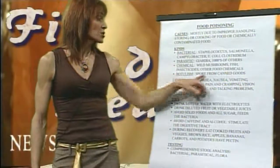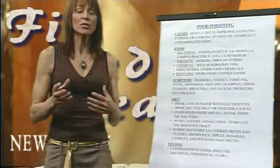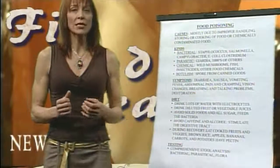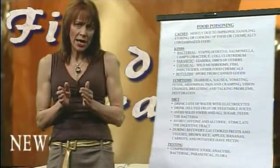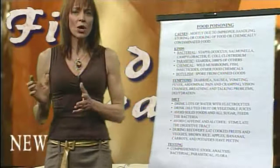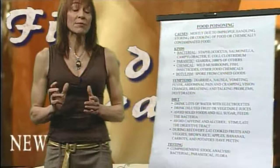We see botulism spores are found in canned goods. Botulism can be deadly, and it can kill you within 24 to 48 hours. It's very fast. It usually takes a little bit of time to build up, but once it explodes full-blown within that 24 to 48-hour period, it can be deadly.